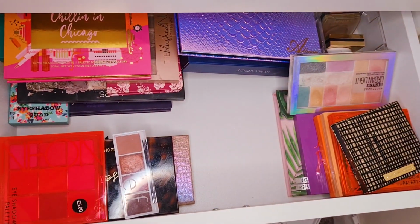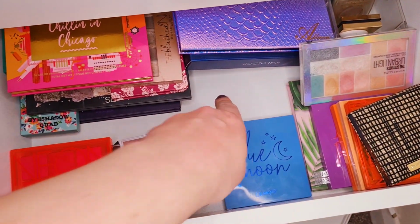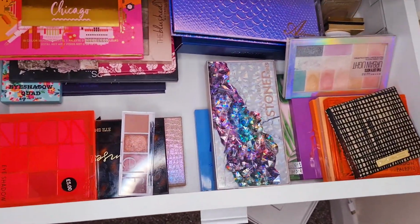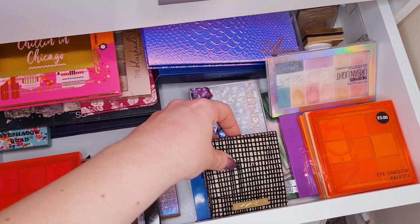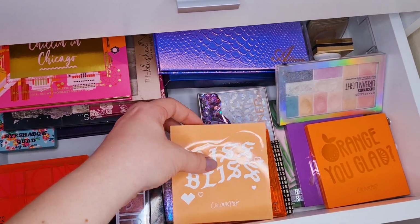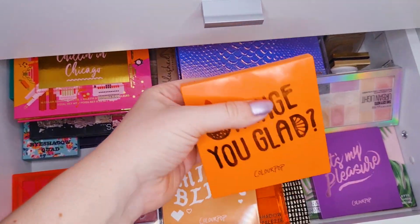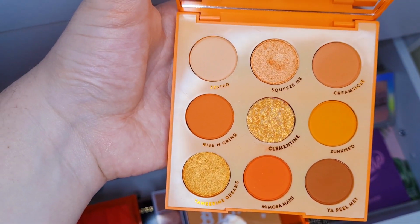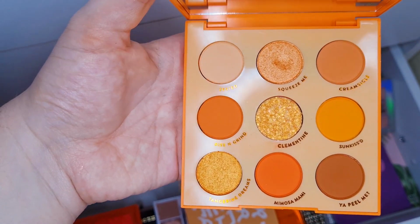Okay, so this is looking a little bare because I do have quite a lot of palettes out. But I'm going to put the Blue Moon back. And I'm going to put my Stoned Vibes back. And what am I going to pick? Let me think. So this was more like spring, summer that I sort of put together just in my head. Not sure why. I'm going to pull the Orange You Glad. This is really, really beautiful. I've hardly used it and I just think it's so stunning. So I want to pull this out and play around with it.